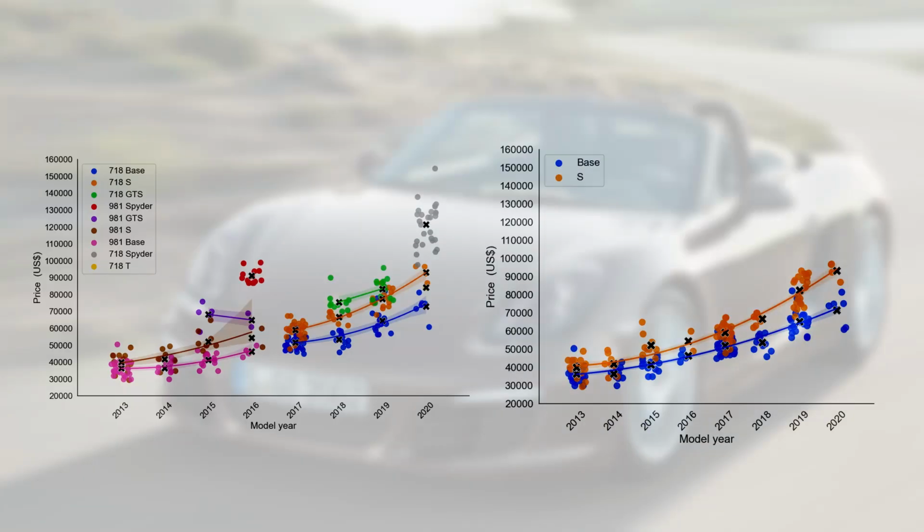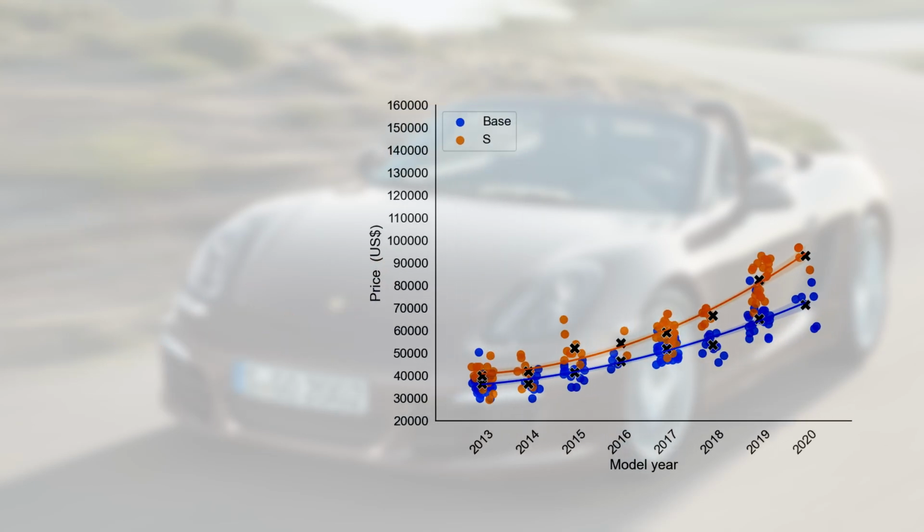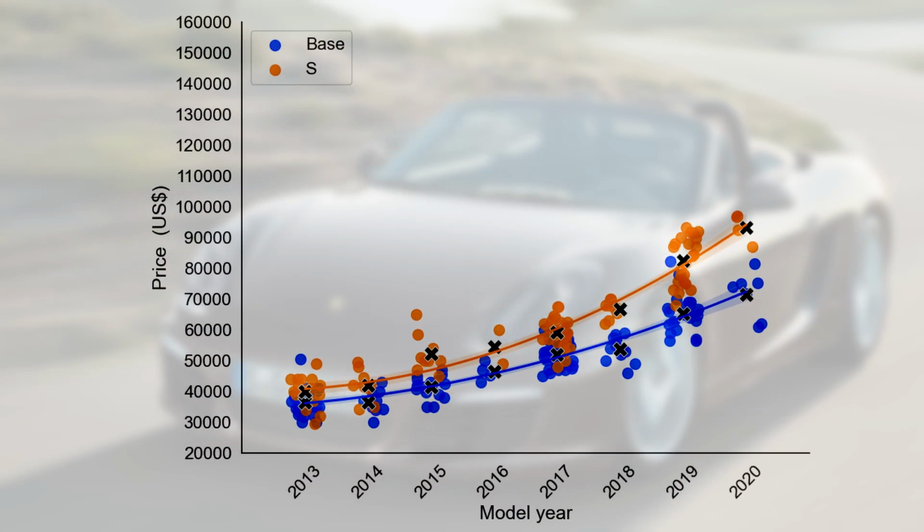Now what is amplified by the graph on the right, and let me make that a bit bigger, is that the premium of the S fades away.